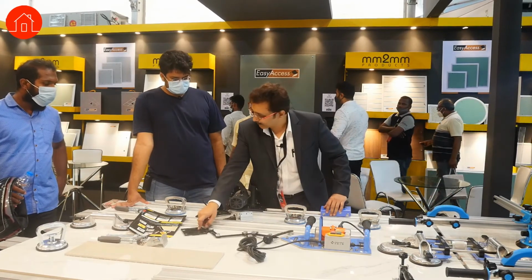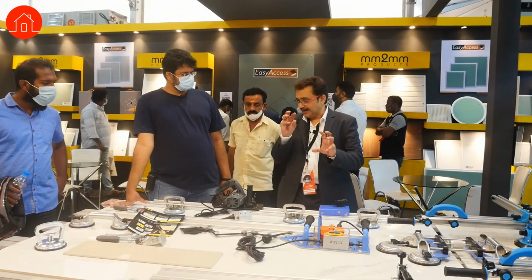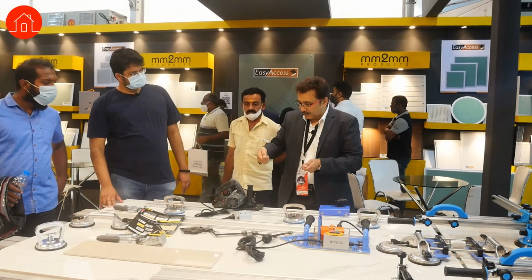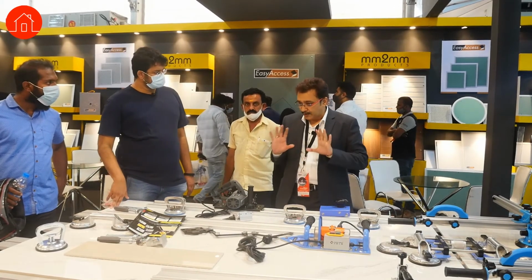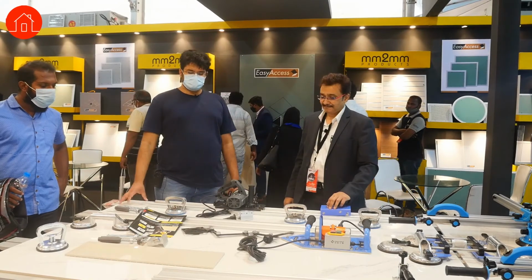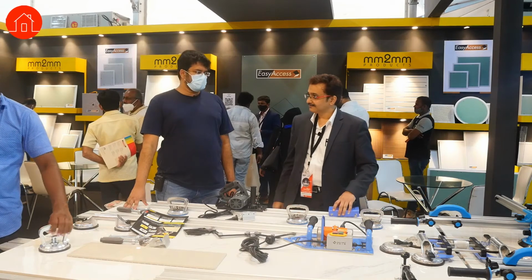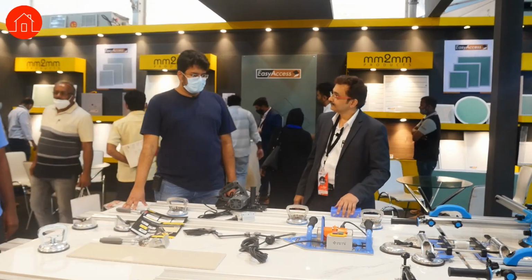Correct. When you use this particular product, it can make a template, showing that this is my pipe here. You take this, put it on the tile, and mark on the tile. When you fix the tile, the hole will be right at the location of the pipe. Superb. Really cool. Some really interesting products to help simplify tile laying.